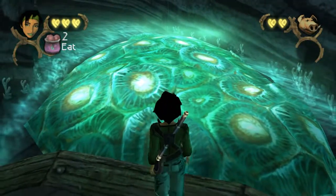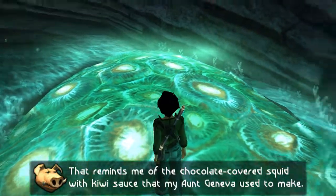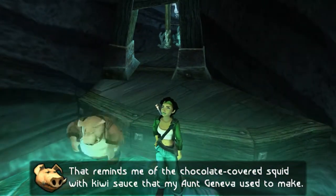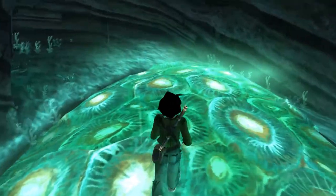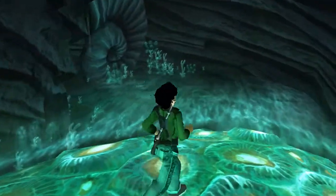What the heck? That reminds me of the chocolate-covered squid with kiwi sauce that my Aunt Geneva used to make. That is a very interesting sounding dessert?